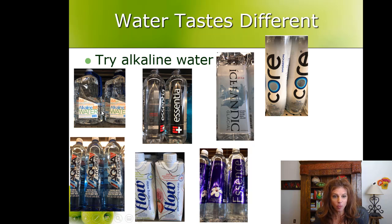These bottles of water will have the pH level on the label. So in this first one on the top left, you can see it says 8.8. You'll see 9.5, and the next one, etc. So again, anything over a 7 is considered alkaline. Now, even though water looks like water to the naked eye, they all look like they're the same, they're actually not. And your taste buds can taste the difference in the pH levels.